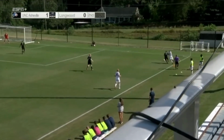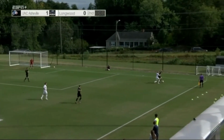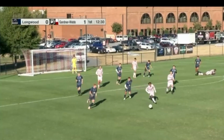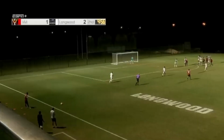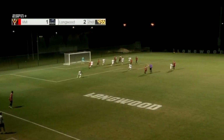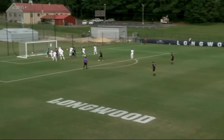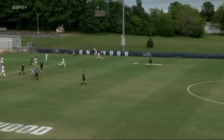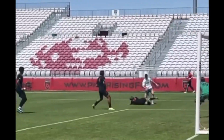Plays it to him along the right. Another opportunity for VMI. Petrusevski. And Yildirim heads it away. That ball looked like it might have gone over the touchline in the air. They rule it stays in.